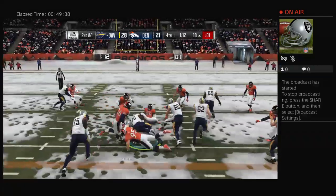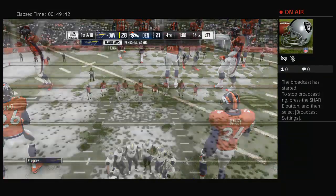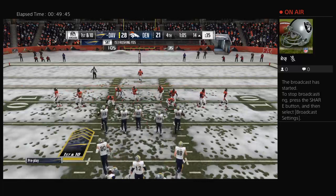Now a handoff. Here's Williams. And he'll get him inside the 15 down to the 14-yard line. A gain of 4 that time as the drive continues.